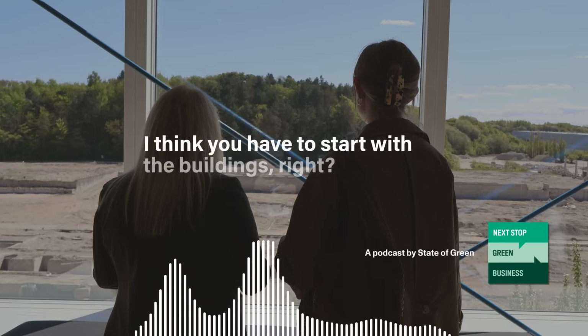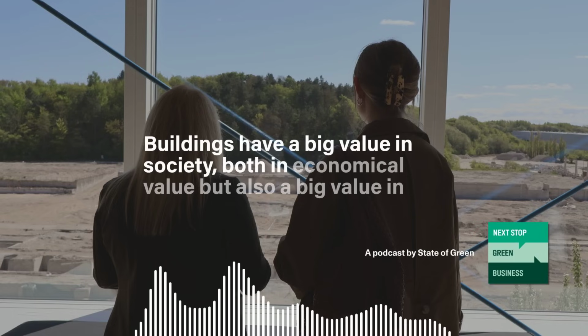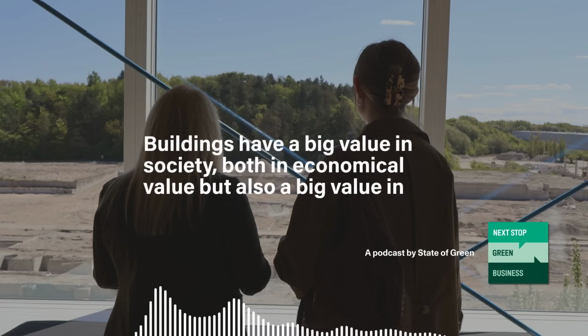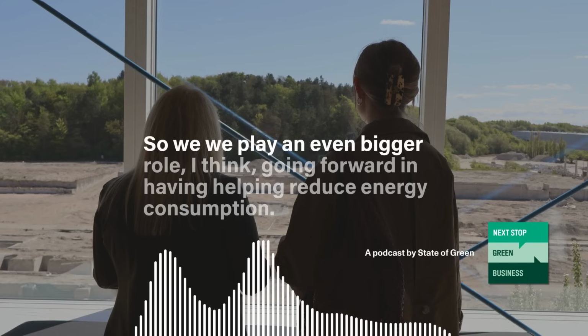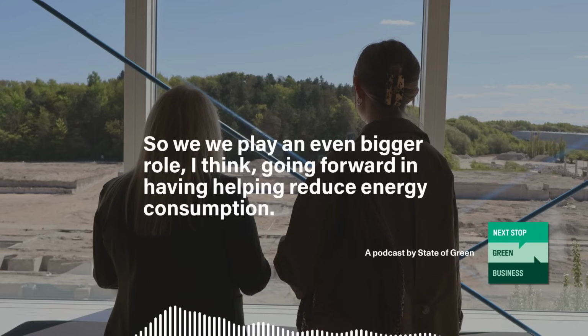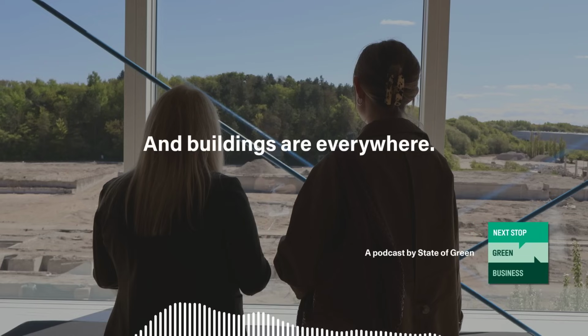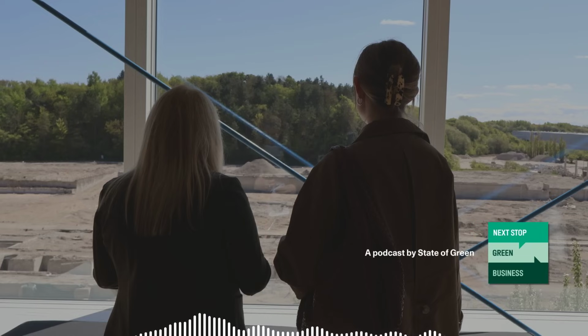I think you have to start with the buildings, right? Buildings have a big value in society, both an economic value, but also a big value in terms of the energy they consume. So we play an even bigger role, I think, going forward in helping reduce energy consumption. And buildings are everywhere. We work, live, play, recover, study in a building.